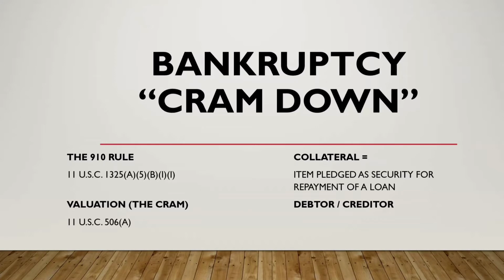Some of the terminology that you're going to hear me use: collateral is simply the item that's pledged as security for repayment of a loan. The focus in this video when we talk about collateral is going to be a car, a motor vehicle. And then a little bit of terminology that I think sometimes is confusing to people, the debtor-creditor relationship. The debtor is the person who owes money. The creditor is the person or entity to which the money is owed.